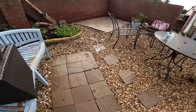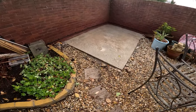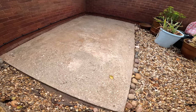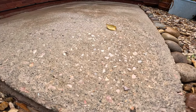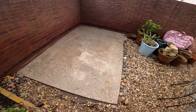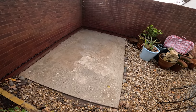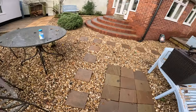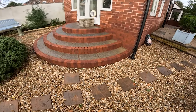And as we come up to the concrete pad, it's such a pity that another shed is being put on this, because if you look close up here, look at how clean we've got that. By the leaf, you could probably eat your dinner off that. And as we go back around, we can take a look at the steps, just looking so much brighter. It just brings the whole property up.